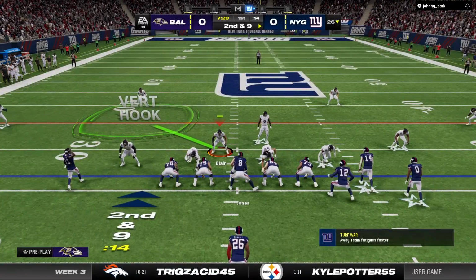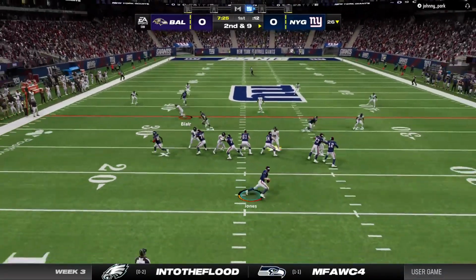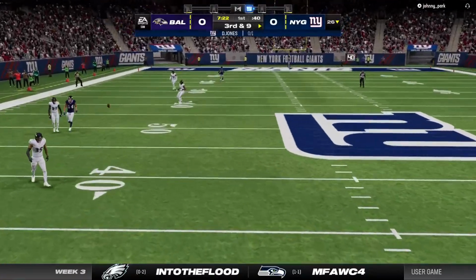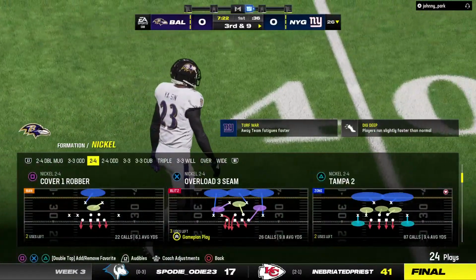Triple right. Go. Jones fakes the give to Barkley. Oh, that'll be incomplete. Well, he took a shot as he let that go. And it's going to bring up a third down.